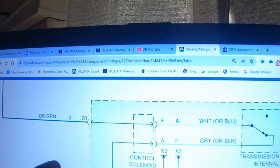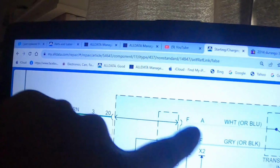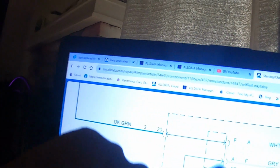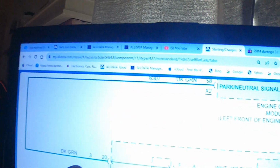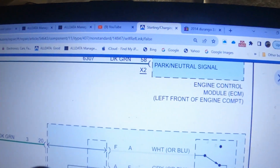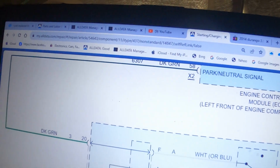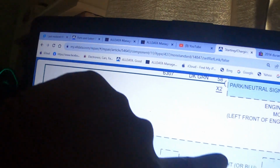Where are you at? Transmission internal mode switch. So, yeah, that should be like the neutral safety switch. That is going to be like the neutral safety switch. Neutral, transmission internal mode switch. Okay, whatever. Looks like it goes down here a little bit further too.